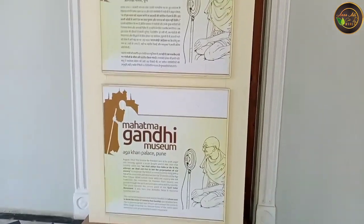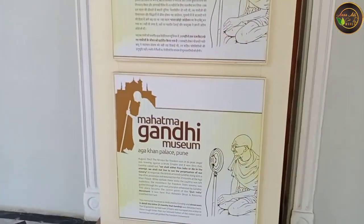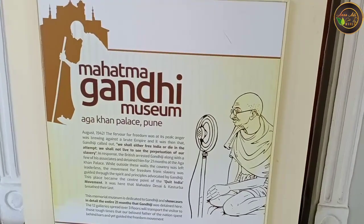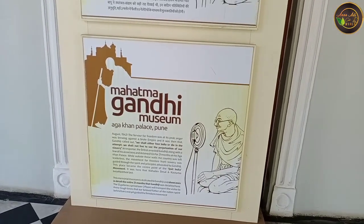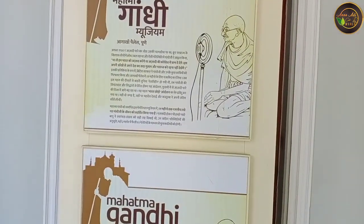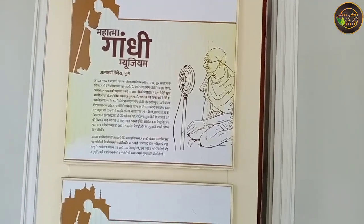Having a built-up area of almost 28,000 square meters, the presence of many beautiful French lawns, fountains, long corridors, spacious rooms, rose-style windows as well as Italian arches enhances the opulence of the palace even more.